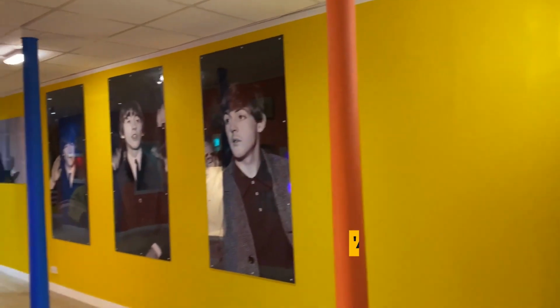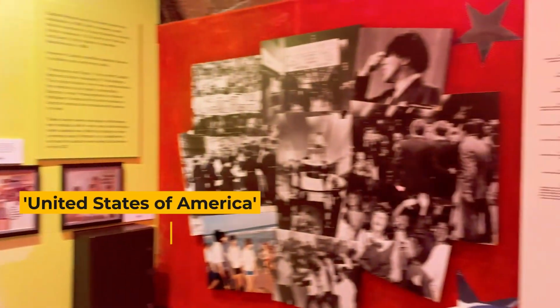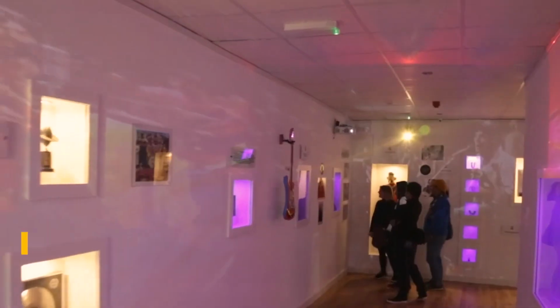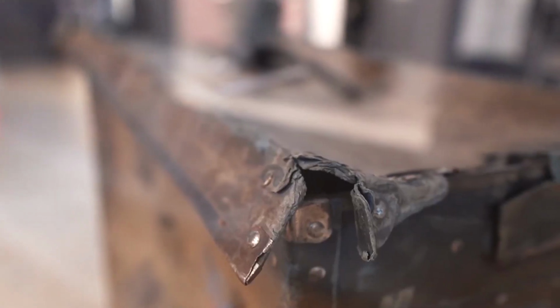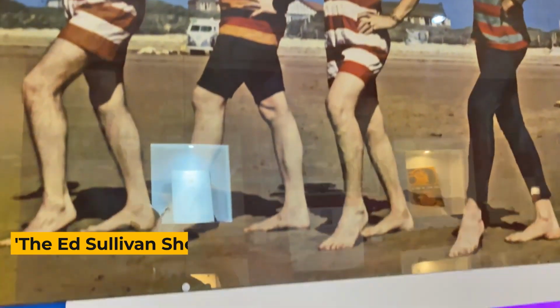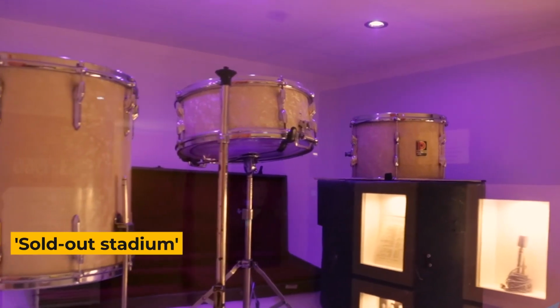The second floor includes collections of huge tours by the Beatles, items brought back by the iconic superstar group from their various tours in the United States of America, Austria, Spain, Japan, and many other countries they had visited from 1963 till 1966. The second floor also exhibits collections like gifts from Elvis to the Beatles during their meeting in 1965, Ringo's drum stool, The Ed Sullivan Show, the Beatles movies such as Help and A Hard Day's Night. It includes pictures of the Beatles performing in a sold-out stadium and how they were the first band to do it. This concludes the most iconic collections on the second floor.